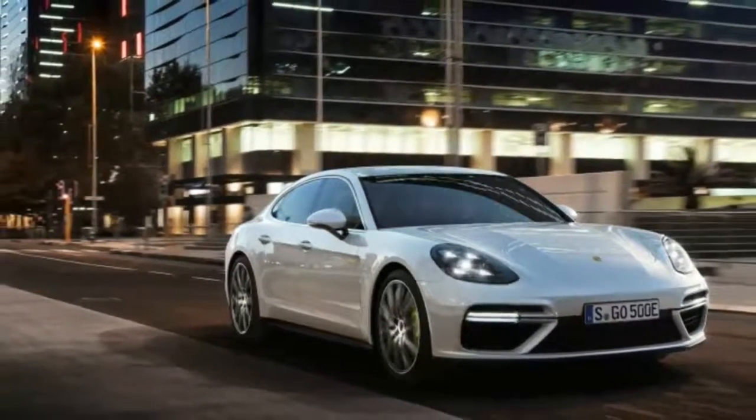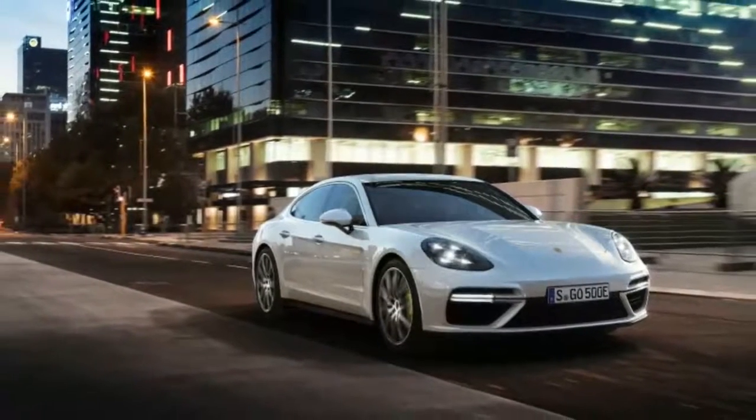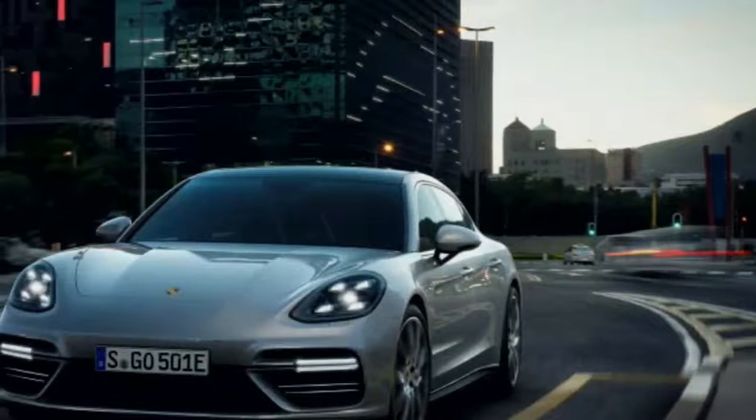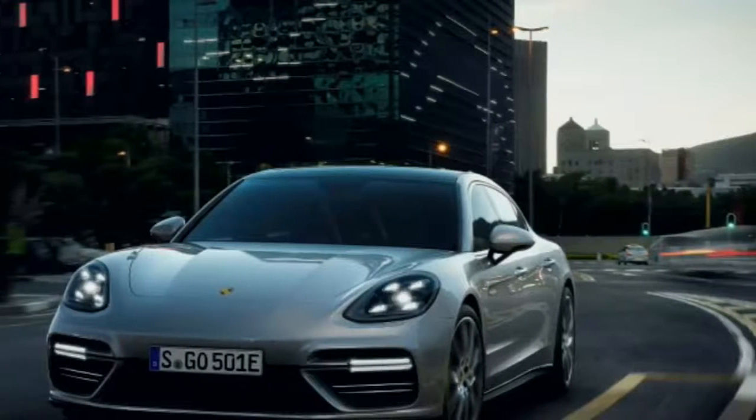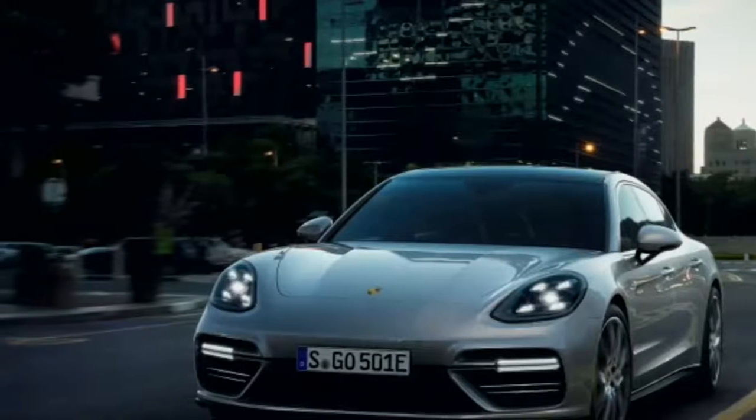2018 Porsche Panamera Turbo S E-Hybrid First Drive: Futuristic Luxury Electro-Supercar. It's okay if you haven't yet nailed down the name of this one. Porsche Panamera Turbo S E-Hybrid is a mouthful for sure, but it's also a big moment for Porsche.